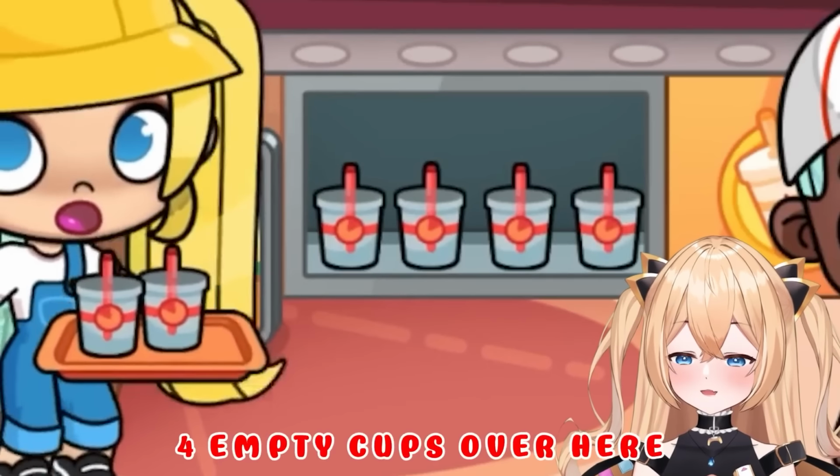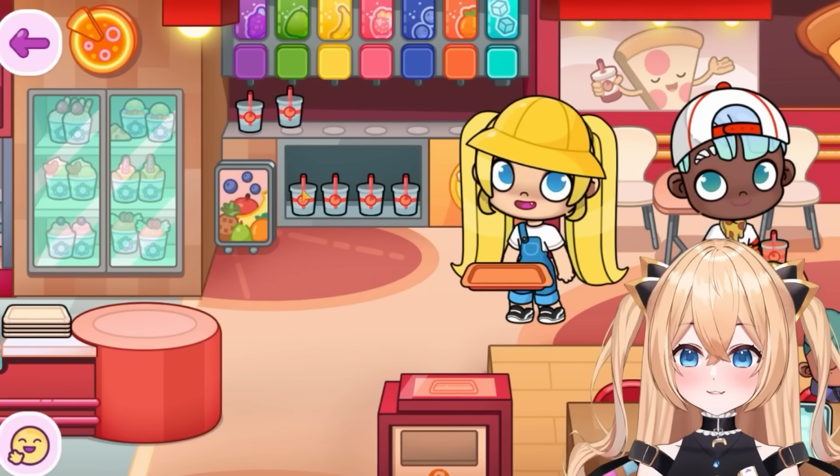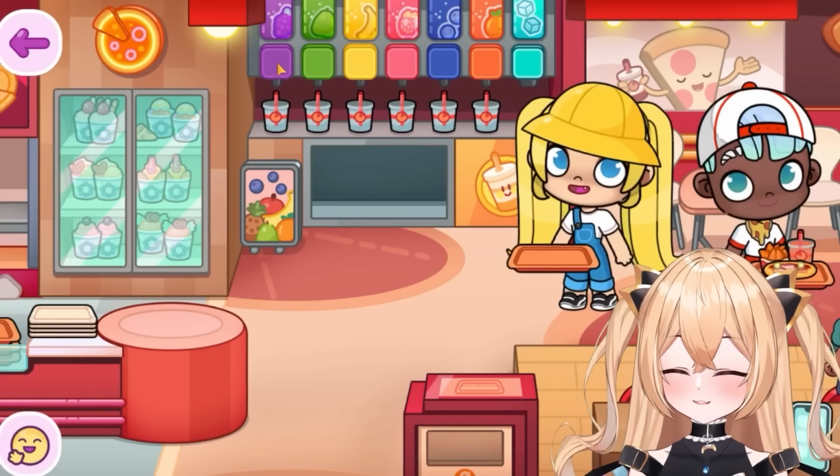Excuse me, there are like 4 empty cups over here, so we can try it out right now. Okay, let's place the first one, the second one, the third one, banana, the fourth one, strawberry, blueberry, and orange, and then the last one is ice cubes. We don't need that. Okay, let's fill them up.